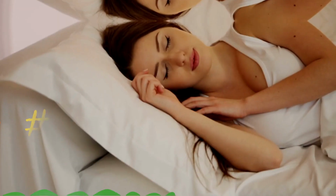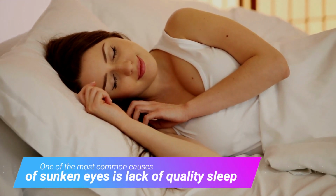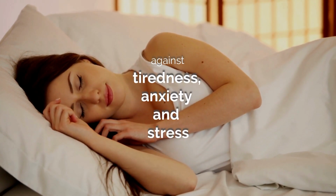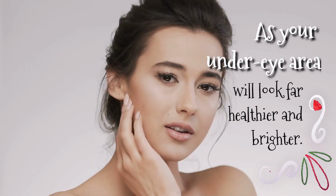12. Getting enough quality sleep. As we mentioned earlier, one of the most common causes of sunken eyes is lack of quality sleep. A sound sleep is one of the most refreshing remedies against tiredness, anxiety, and stress. And you'll notice the difference physically too, as your under eye area will look far healthier and brighter.